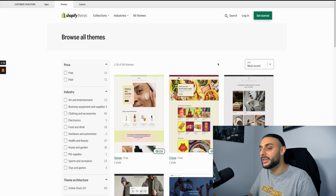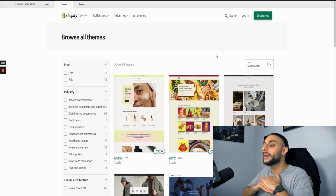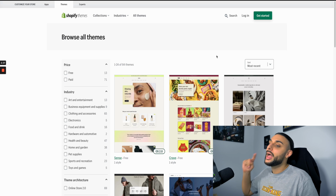So the first big update that Shopify's released in 2022 are these brand new themes based on the OS 2.0 technology, and they've released 4 themes for completely free, and I'm going to be showing you the theme that I think is the best out of these 4 for dropshippers.